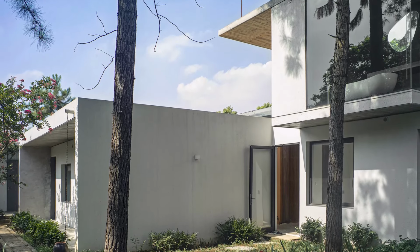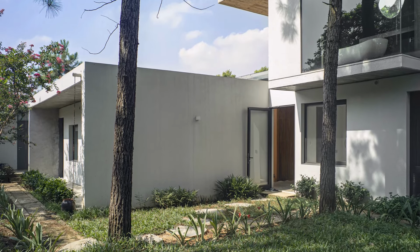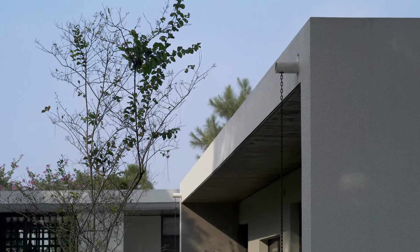This three-generation Vietnamese family home is a testament to thoughtful design. It seamlessly blends tradition and modern living, creating a haven that fosters connection with family and nature.